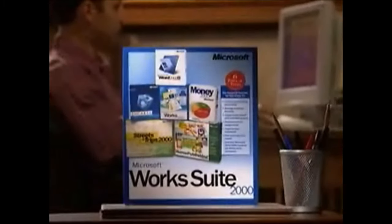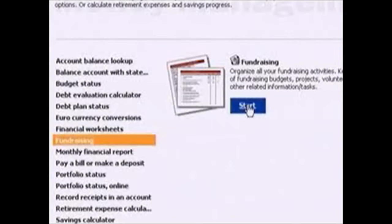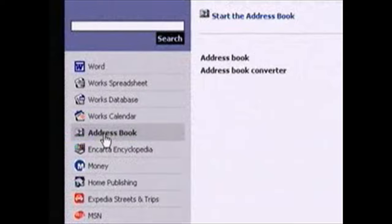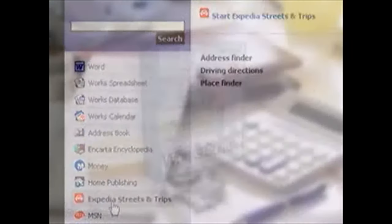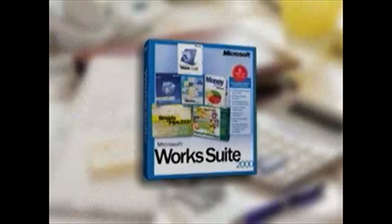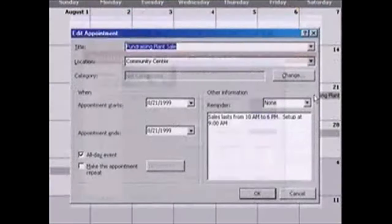It was time for the Nature Scouts annual fundraising event at our kids' school. This year, we volunteered to help, knowing we had Microsoft Works Suite 2000. All the software titles and creative guidance that we need are in this one box. My wife said, first we need to get organized. So we started up Works Suite 2000.